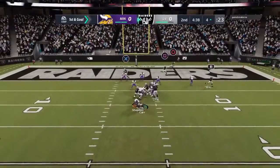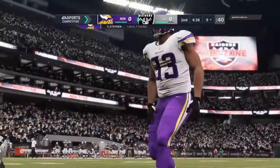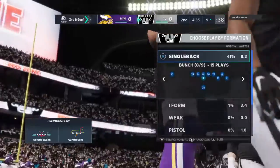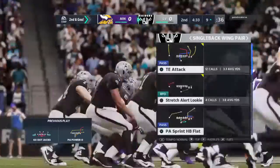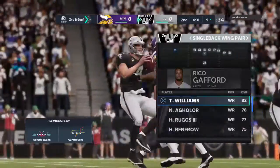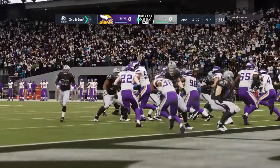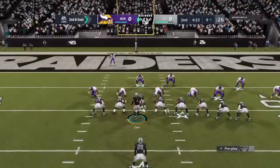To throw, it's Carr. And they're going to get to him. A sack. Sacked back at the 9-yard line. Shamar Stephen, the defensive tackle, getting in there for a loss of 5. At the Vikings' 9-yard line. Now from the 9, here's 2nd and goal.